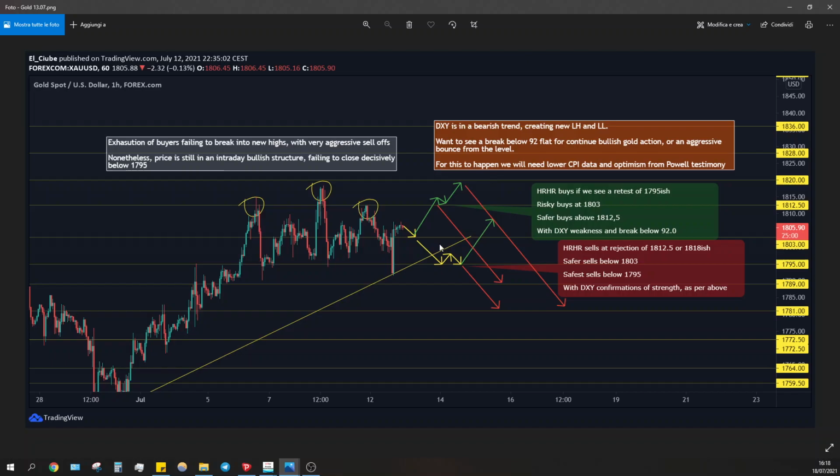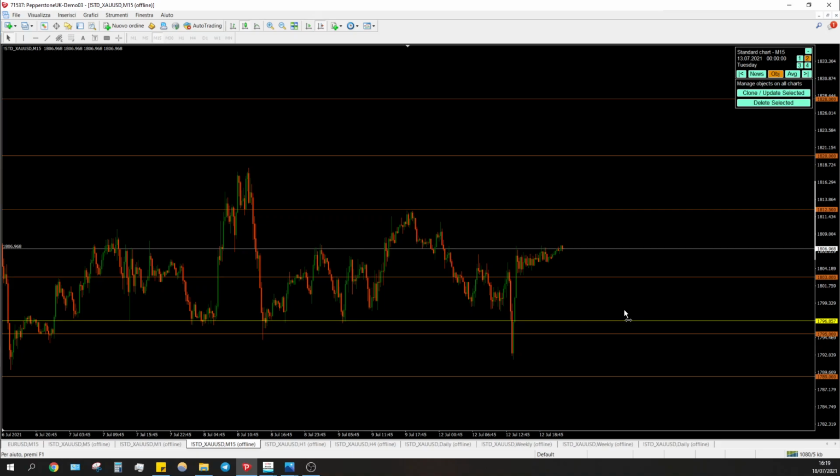So we are still playing the game with the key levels. We want to see now during London session a bounce and a retest of 1803 for price to continue up. So high risk buys at 1803. If we see a double bottom created at 1795, where you see all the support has been created, and then price continues up, we can have some interesting buys, high risk, high reward, of course. But if we see straight up bullish action, we can try to spot reaction and rejection at these previous highs with failure to make new highs. So let's see how it goes Tuesday.